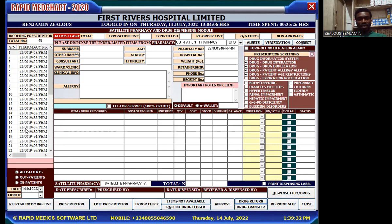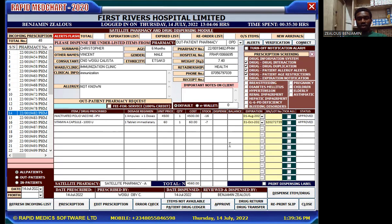This dispense item is where you hit. For instance, this is a prescription, and you've ticked all. You want to dispense this quantity, and you could now click on print prescription label. There is a tick. If you want this prescription to print using a printing machine, you click on print. If you don't want it to print, you untick the print, then you hit the dispense item.